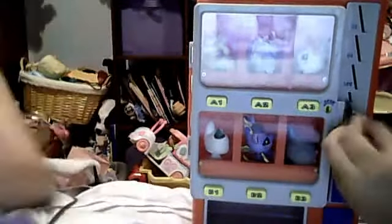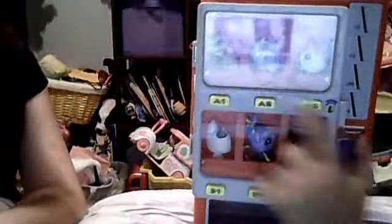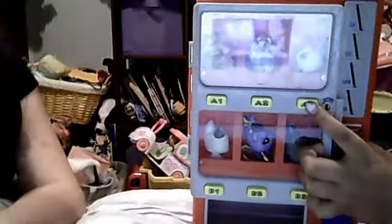So here we got a quarter, and then we can just, oh wait, no, it's actually a nickel. And then we can press A1, A2, A3, B1, B2, and B3. So I'm gonna choose.